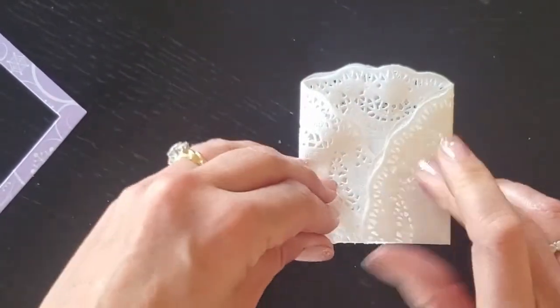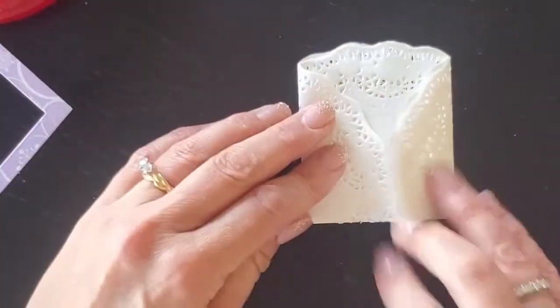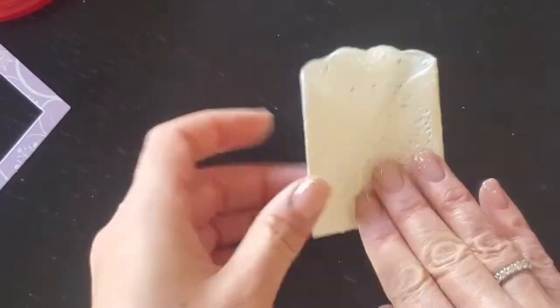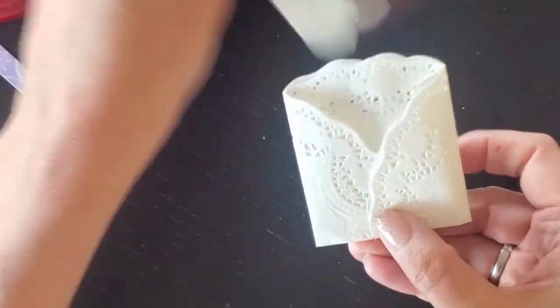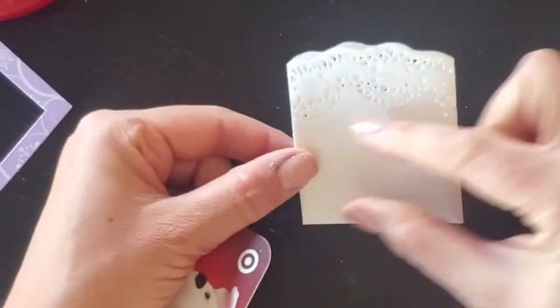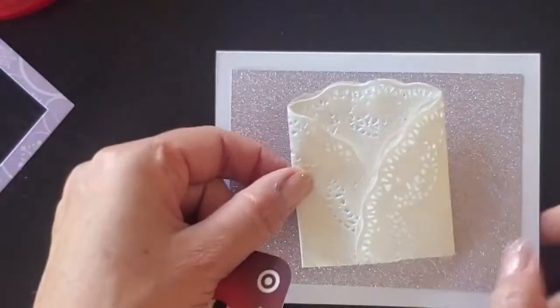Now I just need a little bit of tape to anchor it. So now I've made a pocket. You can leave the pocket like this because it's kind of decorative, or you can flip it over if you want to put your sentiment here. You could do that. Let's see here. So I'm back to my card. What do I want to do?